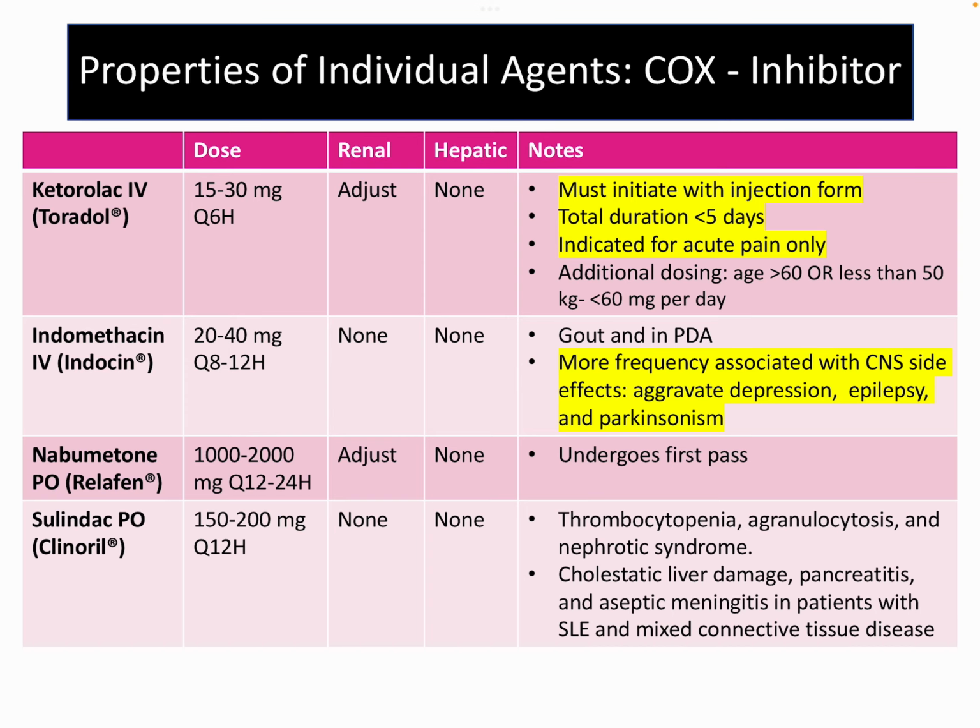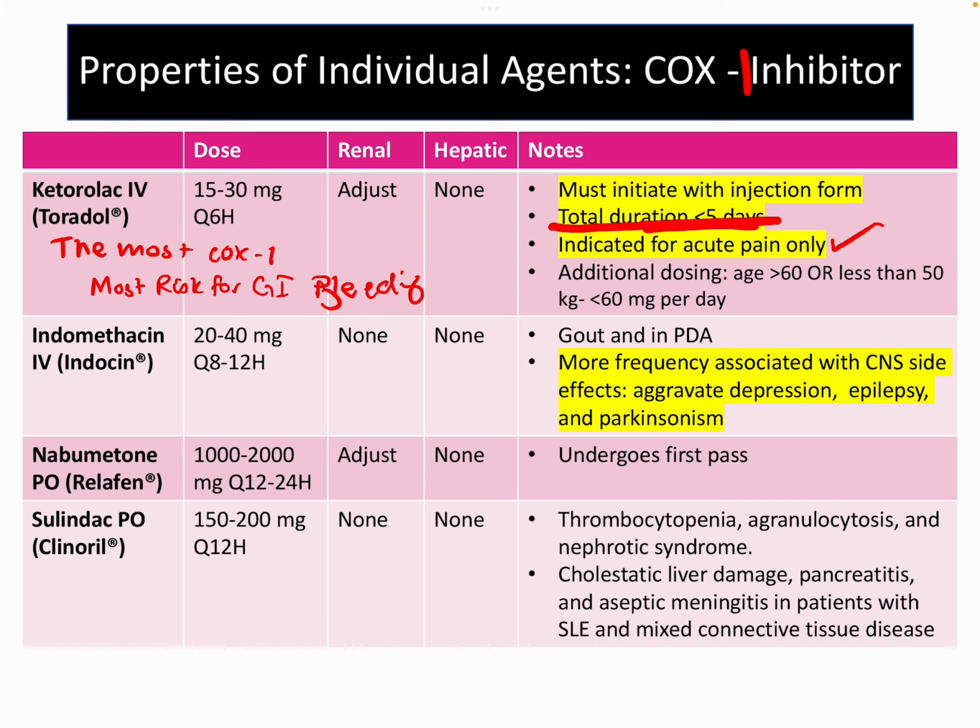Now, as we talk about specific NSAIDs, let's start out with the COX-1 inhibitors. So, ketorolac is the most COX-1. As you guys are probably thinking as you're playing along, it's the most COX-1, has the most risk for bleeding or GI bleeding. It is so high that you actually can only use it for less than 5 days. And because it has a short half-life, it's indicated for acute pain only, and it must be initiated with an injection form. This is actually related to the side effects of GI bleeding.